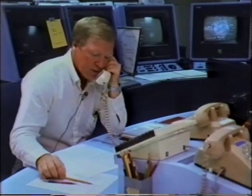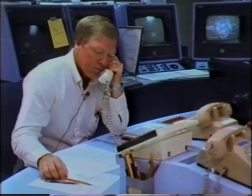Good afternoon. This is Bob Sheets from the National Hurricane Center with the latest information on Hurricane Emily. Emily continues to strengthen, and warnings have now been extended over the entire island of Hispaniola. At noon, Atlantic Standard Time, Emily was centered near latitude 16.4 north, longitude 68.6 west, or about 170 miles south-southeast of Santo Domingo in the Dominican Republic.